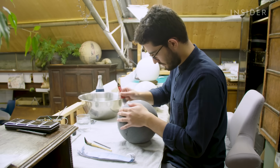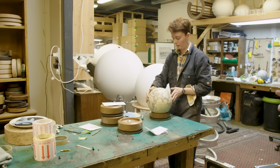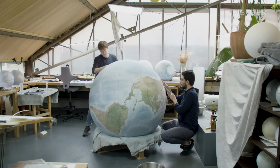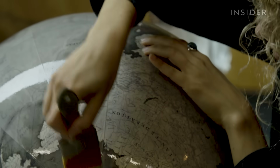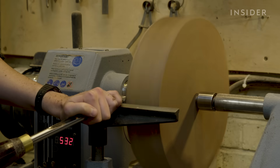A 22cm mass-produced globe can cost about $25, while a Bellerby globe of the same size can sell for over $3,800. And prices can reach six figures for Bellerby's largest globes. That's partly because artisans customise these globes entirely in-house, including hand-painting the globe and crafting the base it sits on.